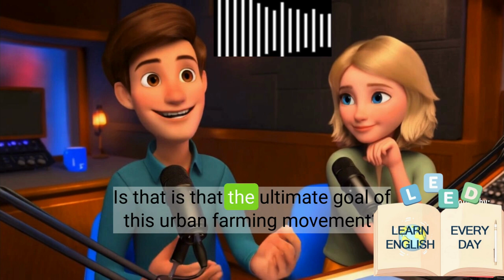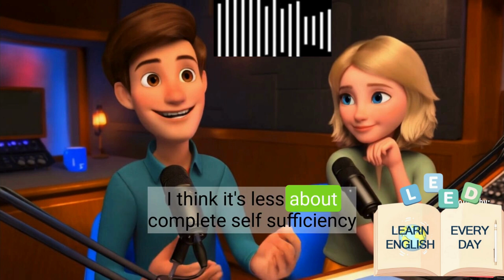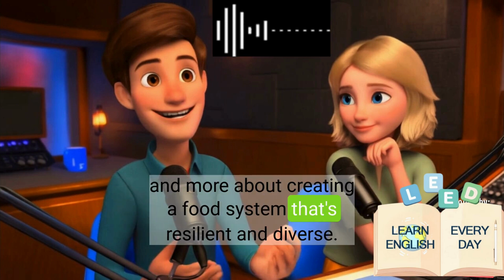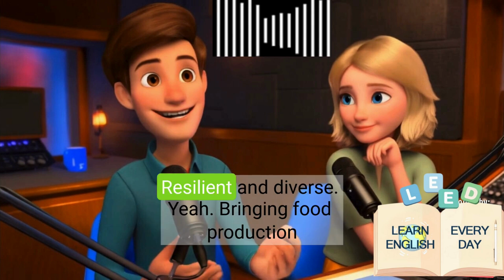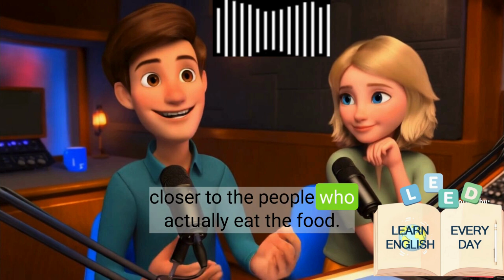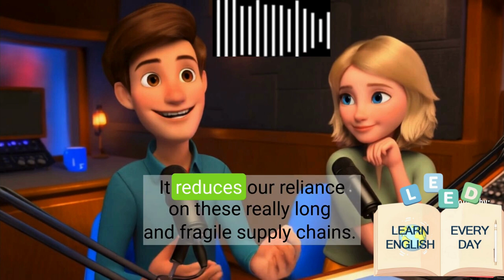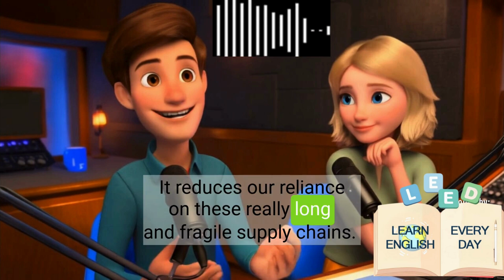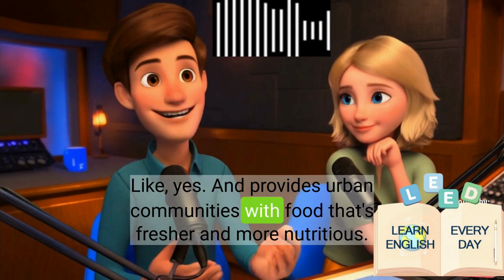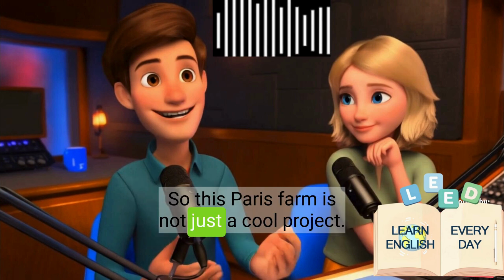Is that the ultimate goal of this urban farming movement? I think it's less about complete self-sufficiency and more about creating a food system that's resilient and diverse. Bringing food production closer to the people who actually eat the food. That strengthens local economies. It reduces our reliance on really long and fragile supply chains. Makes sense. And provides urban communities with food that's fresher and more nutritious. So this Paris farm is not just a cool project.